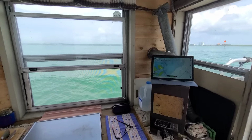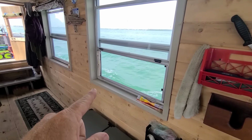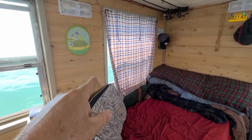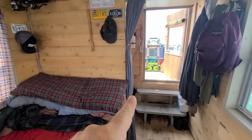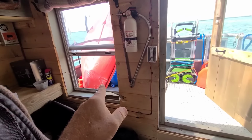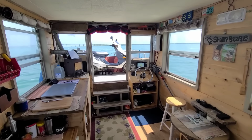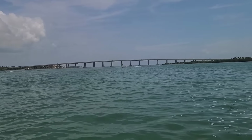So it's March 16th, and I want to show you this. I have every window open, except that one, which I always keep closed. Every window, doors, back door. And it's still hot, and it's still muggy. This is such a busy area.